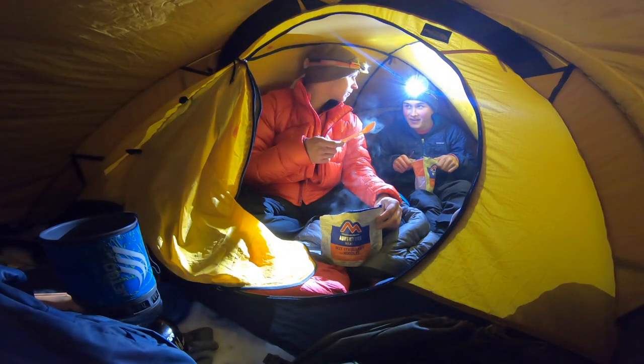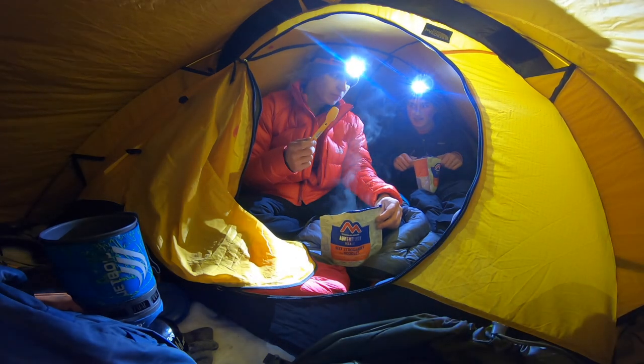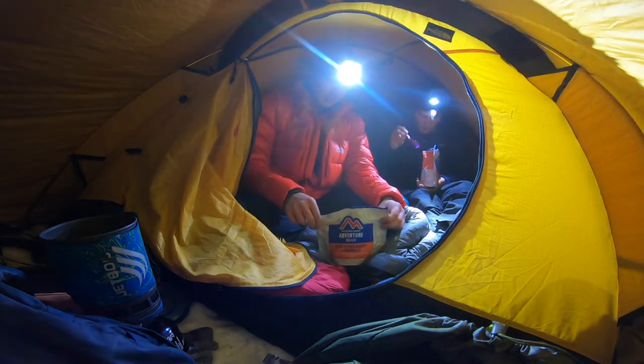That's a snowmobile. No, that's wind. Listen. Let's just pretend that's wind to make it more like, you know, cool.